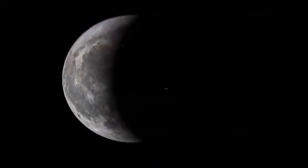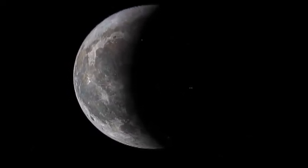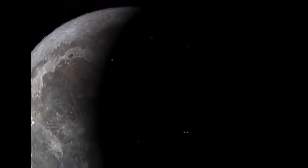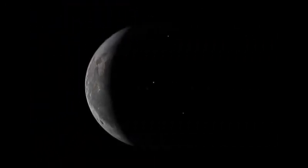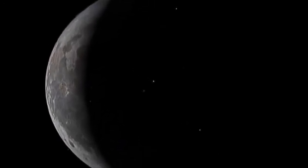You can actually see the stars here. Zoom in and we'll see a red star with a white star right in here. And then there's three stars, a white star, a blue star, and another blue star. Some stars shining through. So what my point is, is the moon transparent?